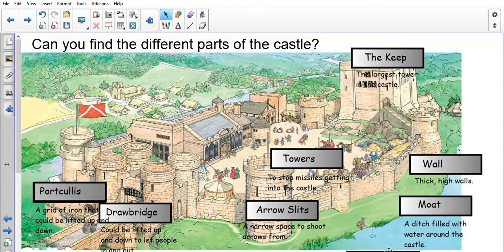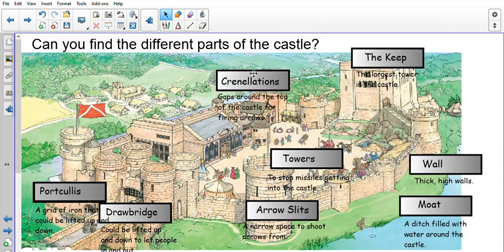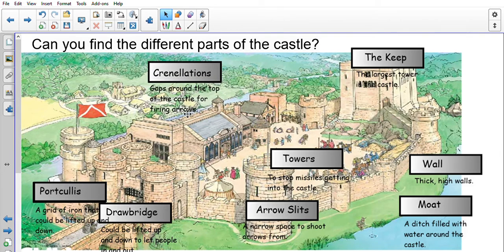Right, can anybody think what's the last thing that we haven't done on our castle? Let's have a look. Crenellations. So the crenellations are the gaps around the edge of the castle for the firing of arrows. I'm going to put it just here near these crenellations at this side of the castle. Fabulous. I wonder if you can do this on your own now.